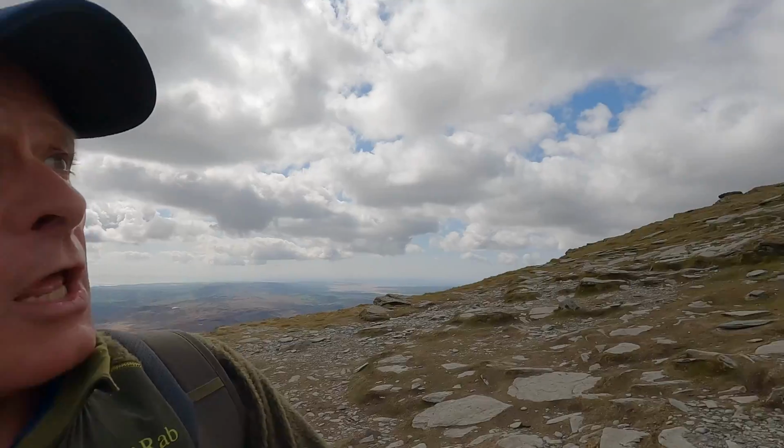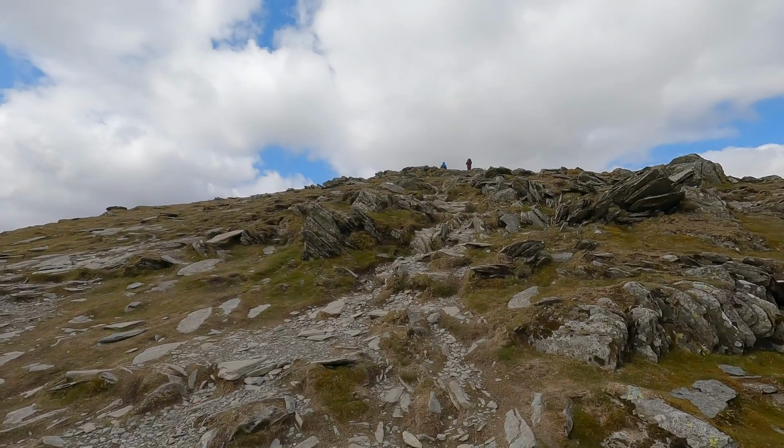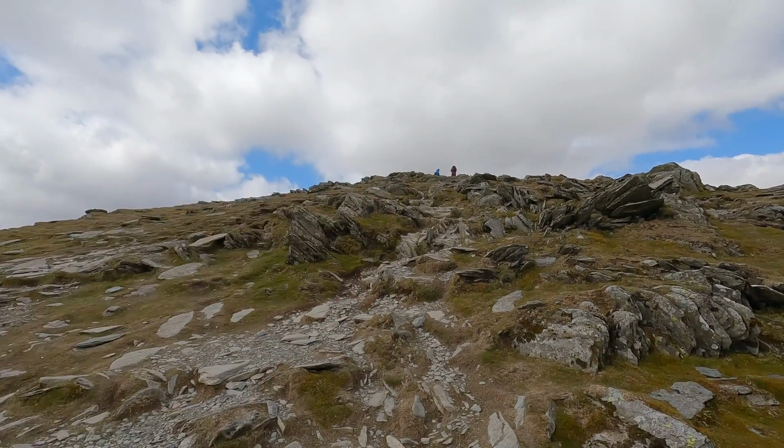Tell you what, that last little bit was damn steep. But look, Susan, I can see it. It's where those people are stood just there. We'll stop here for a minute.